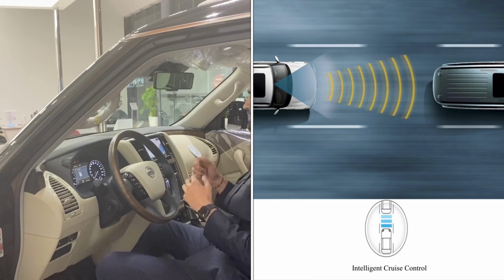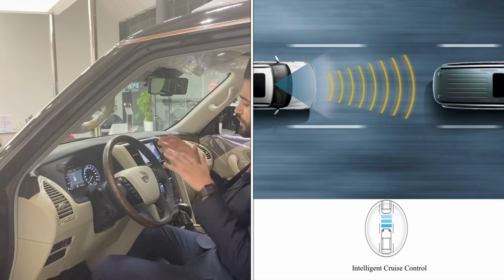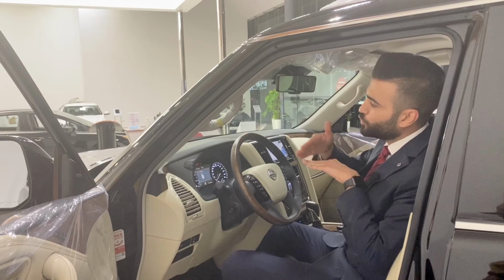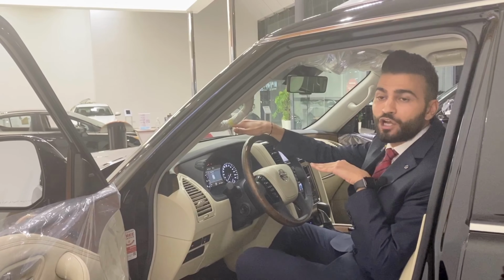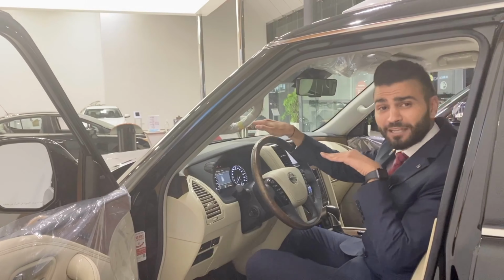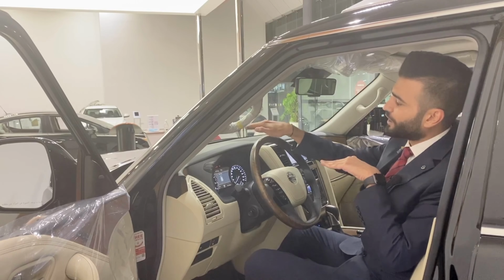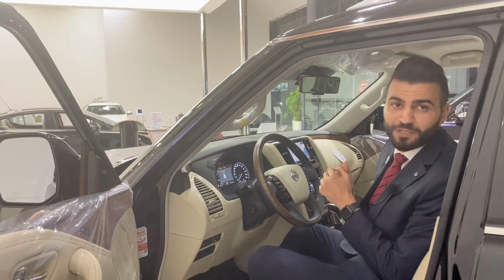Second, the car is equipped with intelligent cruise control. That means that you can maintain a safe distance between you and the car ahead. So, if the front car slows down, automatically your car maintains a safe distance and slows down at the same time. Once they pick up the speed, your car automatically picks up to the set speed.